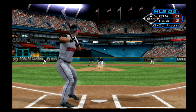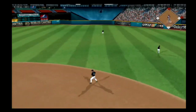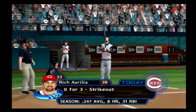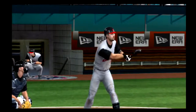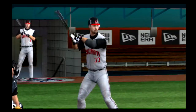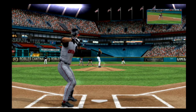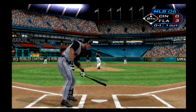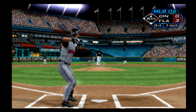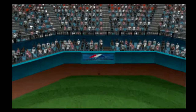Here's the first pitch to him. Swing and a ball headed towards the hole. Dive, but it's just past his outstretched glove for a base hit. Rich Aurelia will try again, 0 for 3 thus far. In there for strike 1. Both teams have 9 hits on the scoreboard. He's ready now, the pitch. And this is fouled straight back.